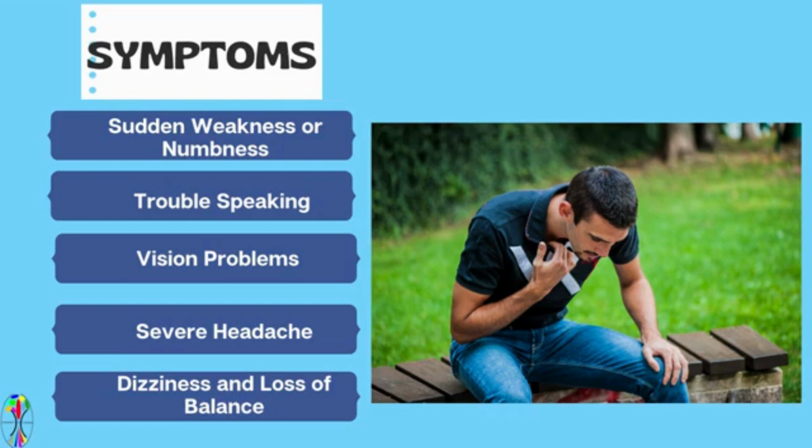They may also find that they have trouble speaking, or they may have trouble understanding speech. They may also find that they have slurring of speech. They may have difficulty finding the right words to express what they want to say. They may also have difficulty understanding what others are saying. Another area where we see symptoms is visual problems. So if there is a sudden blurriness of vision or sudden reduction in vision in one or both eyes, double vision or seeing dark spots or shadows can also be part of the symptoms of a stroke.